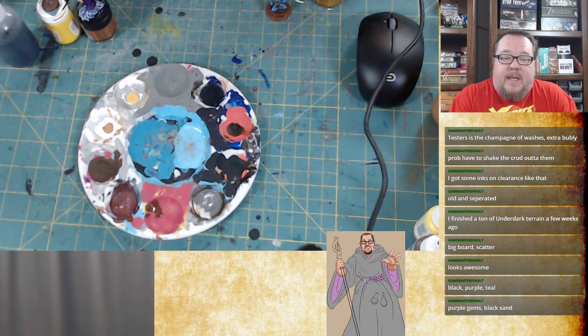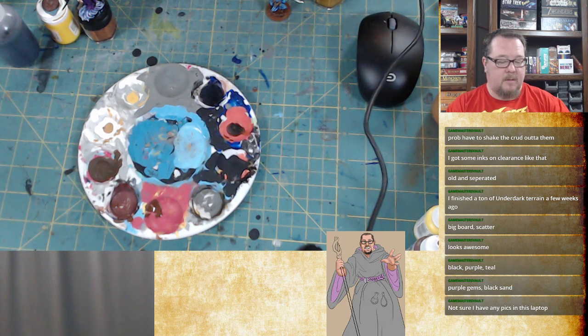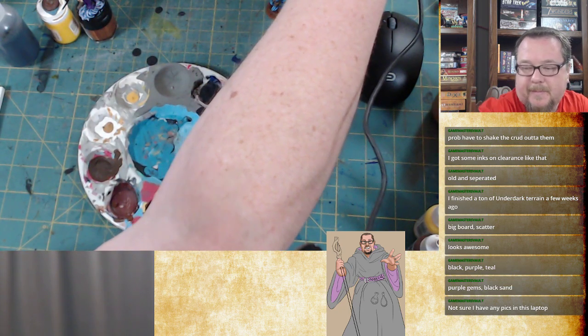Purple gems and black sand. Oh, that's fun. Okay. Well, if you get some time, throw them up there. No, it's no biggie, but I sure would like to see it.